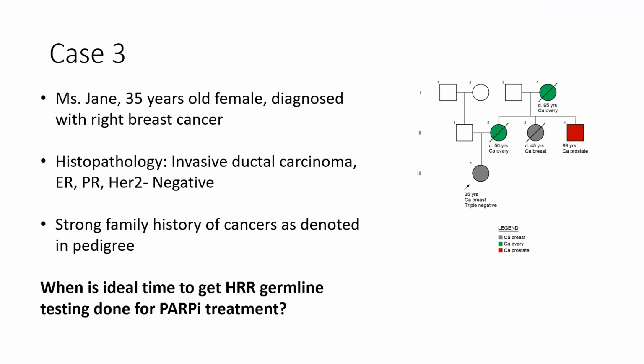Okay. I think we would echo similar thoughts. Doing HRR or BRCA mutation testing would have an implication on the present treatment, the type of mastectomy, the type of follow-up, risk-reducing salpingo-oophorectomy, and also on the family members.